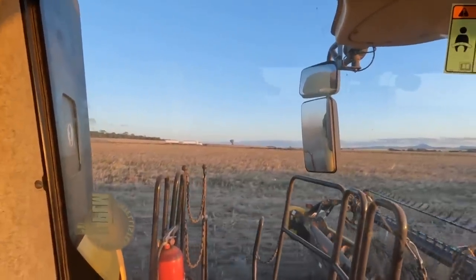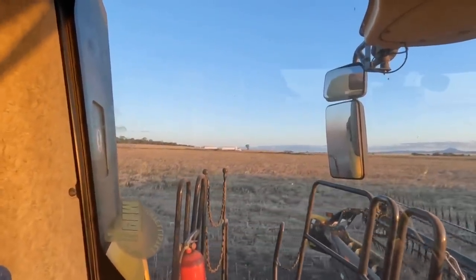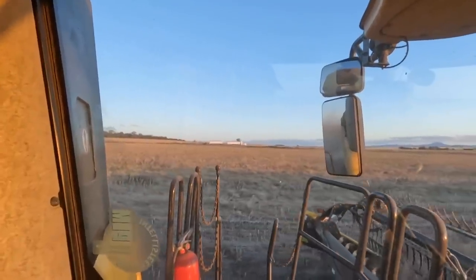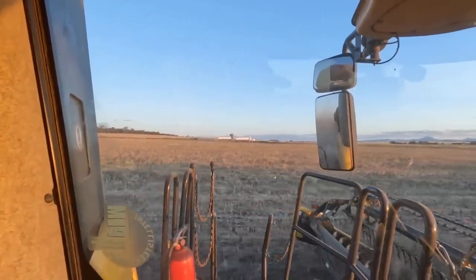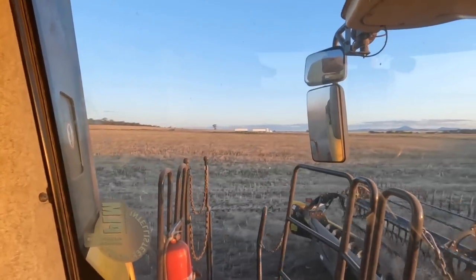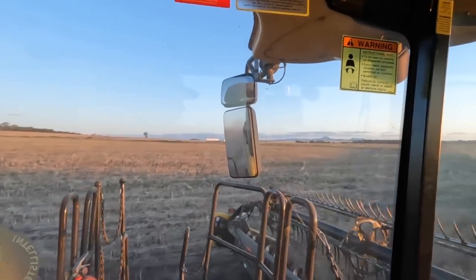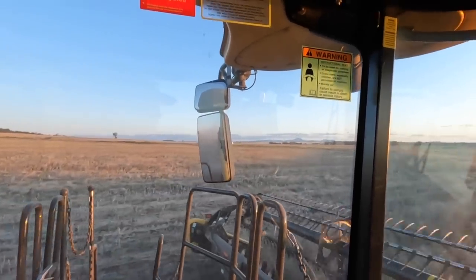Well, we've been allowed to put some trucks on the road, so this is the first load of canola that's going out. That truck there would hold probably 60 ton or thereabouts, a little bit over, I think. So yeah, that'll be good. We shouldn't have to cart any more to the silos.